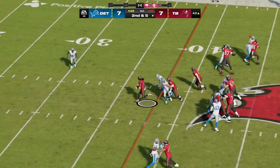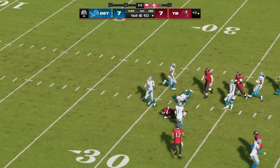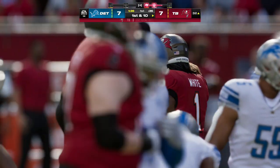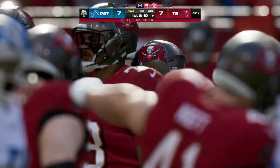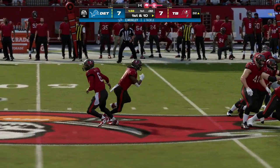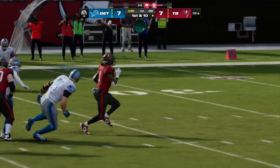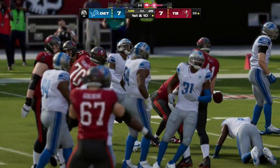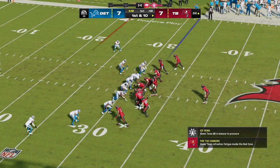Opting to run again here with White. And past the 35, he'll be dropped a yard or 2 shy of the 30. It's a gain of 11, and the Bucs have a first down. Usually we see runs like this as the defense breaks down later in the game, but this guy is setting the tone early, running through all types of tackles and put the defense back on its heels.